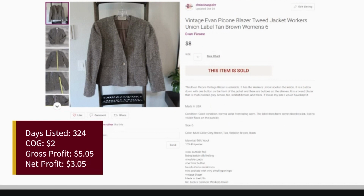Next, what we have is this vintage Evan Picone blazer. I listed this November 10th, 2022 and it sold October 4th, 2023. That was listed for 324 days and I ended up relisting this item, so that is why I predict it sold as well. The cost of goods for it was $2. I listed it at $15 and it sold for $8, with the Poshmark fee being $1.60. My gross profit was $6.40, but my net profit was $4.40.